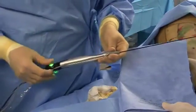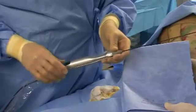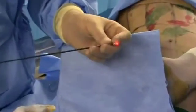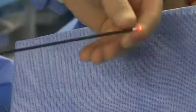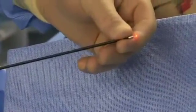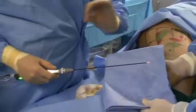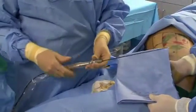The other piece of technology in here is called the Thermoguide, which you can't see. It's a little sensor at the tip of the laser, and it's monitoring the current temperature at the tip as we're doing the procedure. It's set at 47 degrees centigrade, and once we hit that level, which we need to achieve, it will shut the laser off from firing.